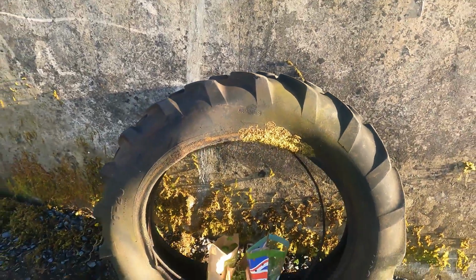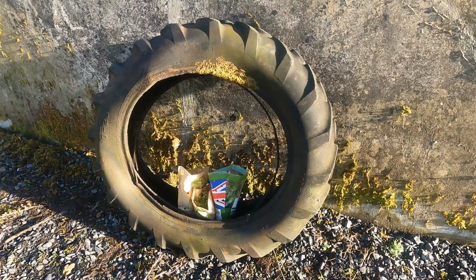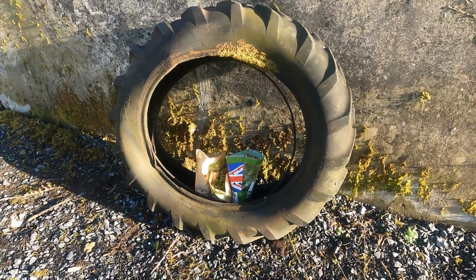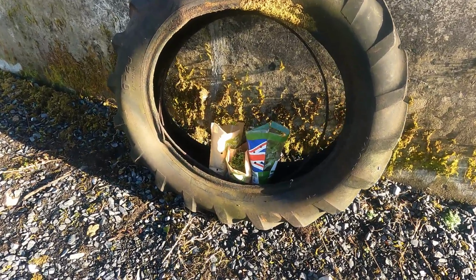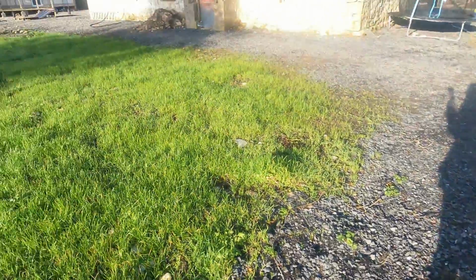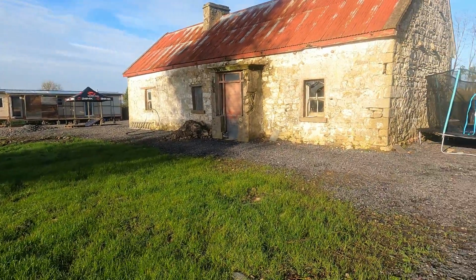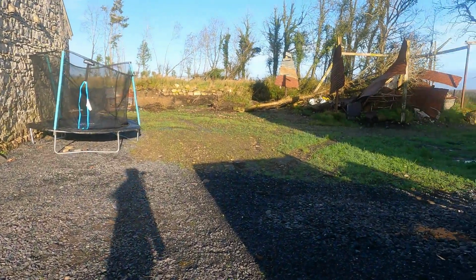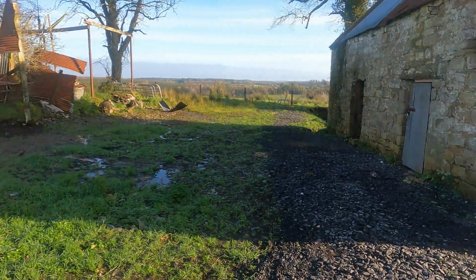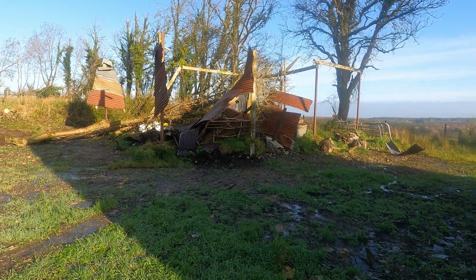Anyway, here is my tyre that I'm going to use. Herbs. I did throw a few in last night because I was going to do this yesterday, but I didn't have time. And so I just put them there, and luckily, despite the frost, they're okay. So I'm going to roll this tyre over there, and I've got some manure left over just there by the fallen down hayloft that Sam pulled out of the barn. So I'm going to use that, and hopefully that will keep them going.